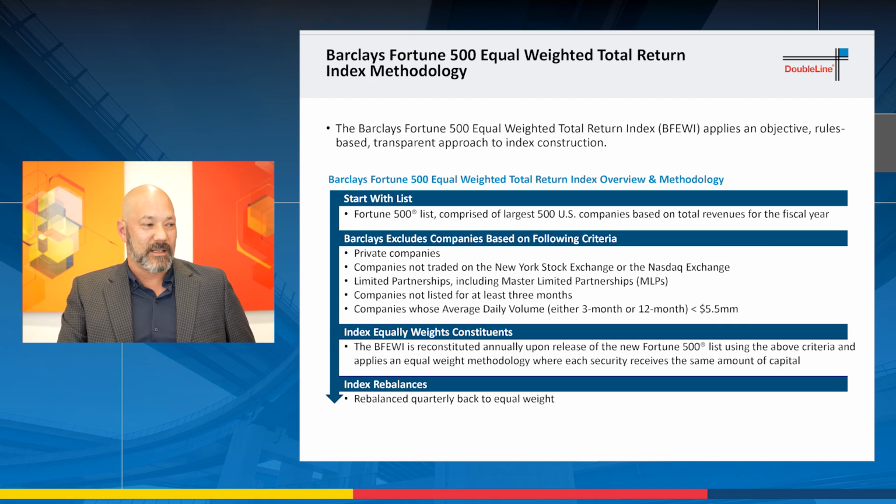Some of them are private names, so we obviously exclude those from our index. If you're not traded on a stock exchange, you're excluded. We also limit MLPs and names that have very low volume or haven't been listed for very long, because we want to keep the liquidity of this index very high. So those are eliminated, and you come up with this list of 400-odd names and equally weight those from that Fortune 500 list. Now, the difference between a market cap weighted list and an equally weighted list is that in a market cap weighted list, you don't have to rebalance.